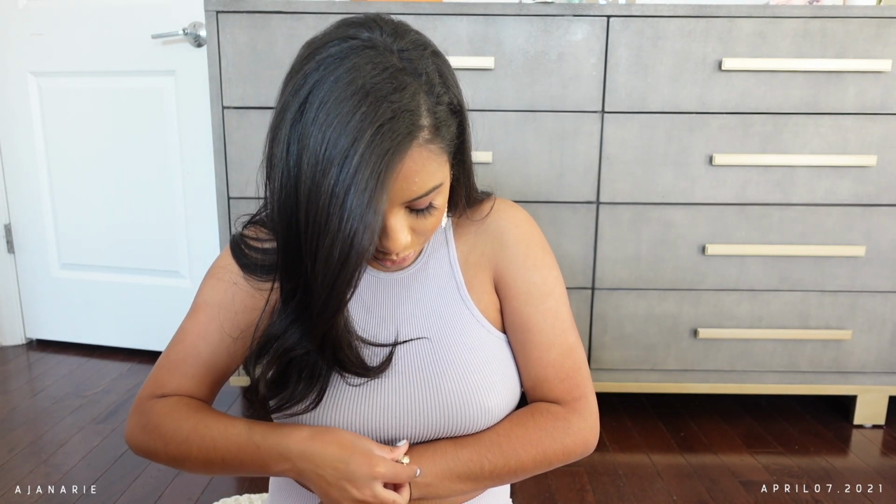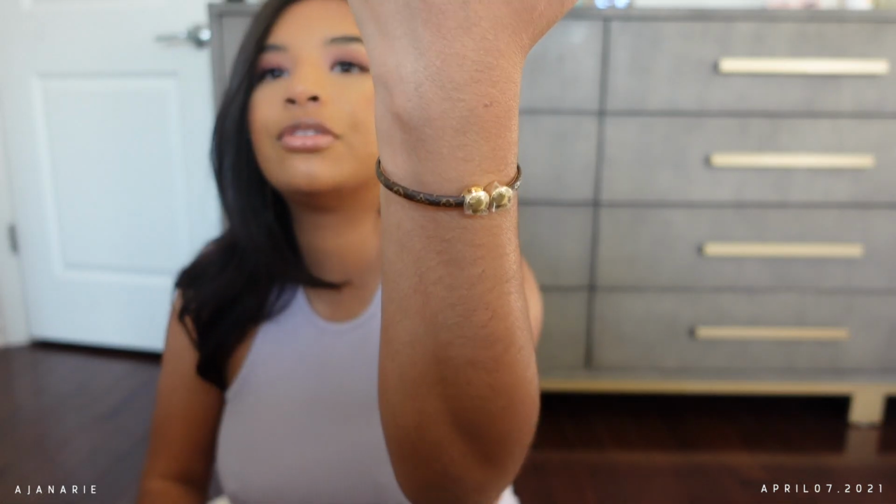Sorry if you guys hear the ice cream truck. You know the vibes. It's springtime. This one's super, super cute. It's really dainty, just like the other one, but it's a little bit thinner. How did she know my size?